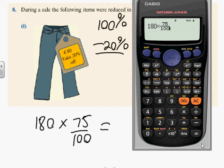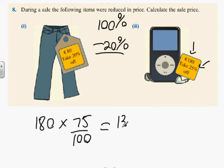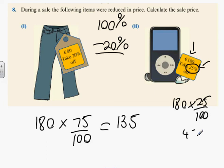Did you get anything? Why not? 135? You happy with that? 135? Okay. Another way of doing that would be to get 25% off the 180 and then take it away. You can do it that way as well. €180 multiplied by 25 over 100. That's €45. €45 taken away from 180. Just to say, because you did it in a calculator, is it okay to just say this sum equals?